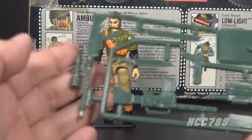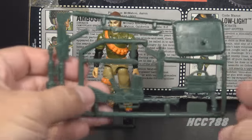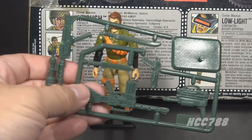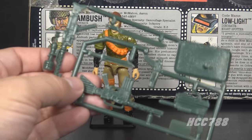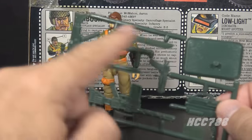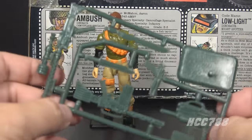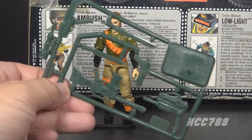The remaining accessories were on this accessories tree, all these accessories attached to the frame. They are all molded in the same dark green plastic color. This was a standard practice in the 1990s. On that frame, there was a figure stand and some weapons, all of which were reissued from other action figures. There is nothing new and original on this accessories tree.